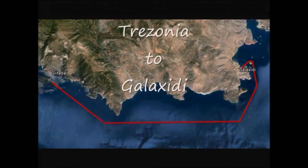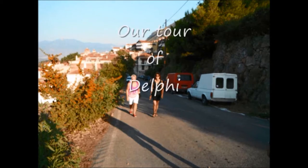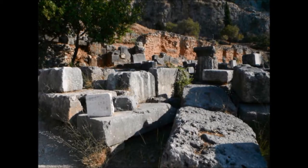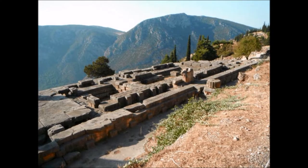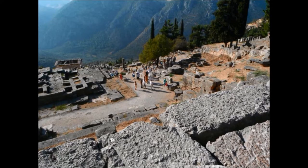We sailed from Trezonia around to Galaxidi, where we took a tour to the ancient city of Delphi, where the ruins of the Temple of Apollo are located. The ancient Greeks believed this was the center of the known universe. It was very surreal for us to be walking around this UNESCO heritage site that they tell us dates back over 1,300 years BC.